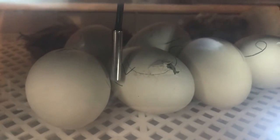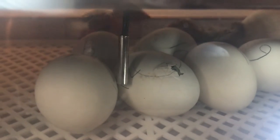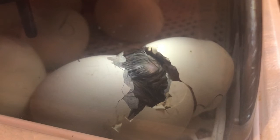Egg 4 and 3 have already hatched. All the eggs have pipped now, except for egg 9, who still shows no signs of hatching. It is Tuesday at 5 p.m. Look at egg 2. It has zipped all around its egg and it is hatching right now. Good job, friend. Keep going. Go, go, go. Push, little guy.